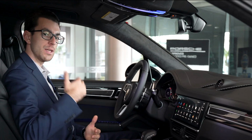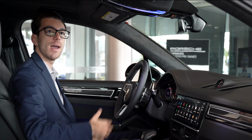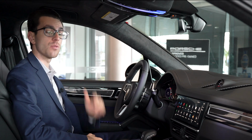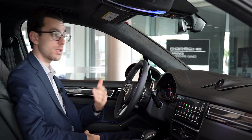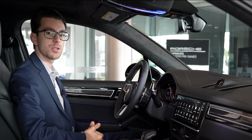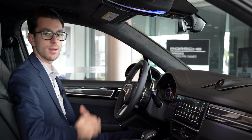Now, 2 more features before we get out of this car that I wanted to go over. One of my favorites that I have in my Cayenne is going to be the very large panoramic roof. Now this is going to go from the driver's side or the front seat all the way to the back of the rear seat. So even your rear occupants are able to look out that sunroof, let in that natural light, and if it's too bright outside, you can easily close the shade and stop it wherever you'd like.